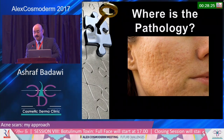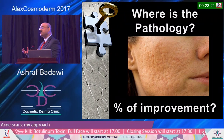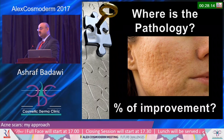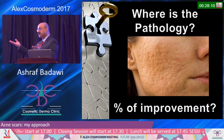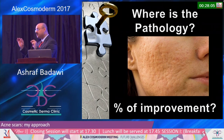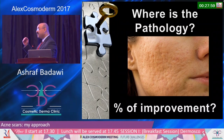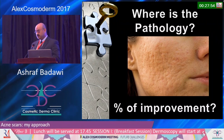Okay, the second question. In the best hands, I want to know what percentage of improvement we can achieve in treating acne scars. What do you think? And I want numbers. 60-70%, who can go higher? 40%. So 60-70% is the maximum improvement we can achieve in treating acne scars. But I think if we take a different approach, we can increase that to 80-90%. What is that approach?